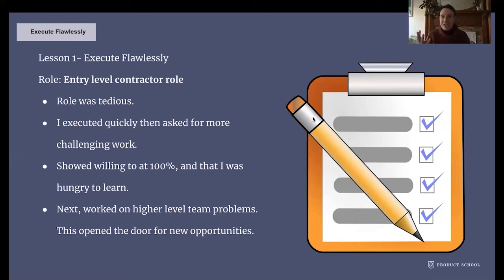In asking for more challenging work, I ended up learning more about team processes and the challenges our team was facing. I also got to work more closely with my manager and learn about problems she was facing too. Both of these ended up being key inputs into my next role.